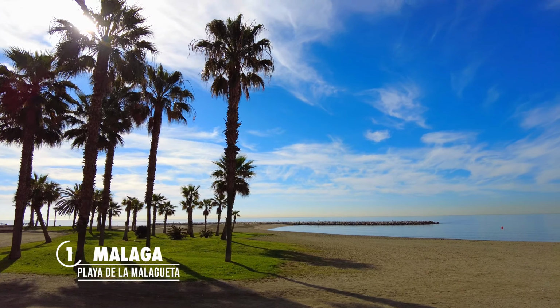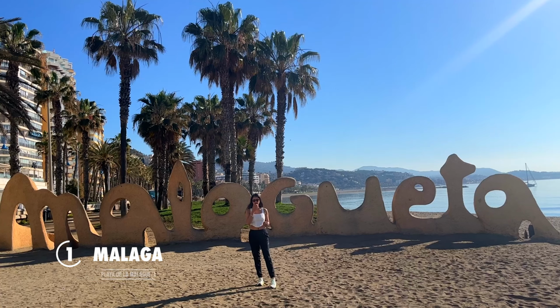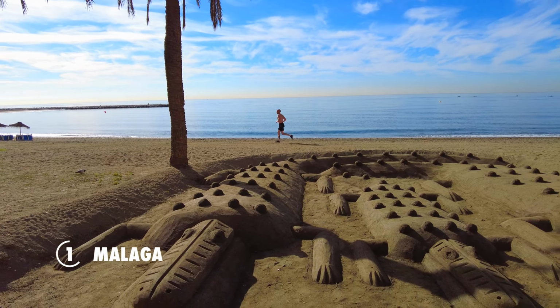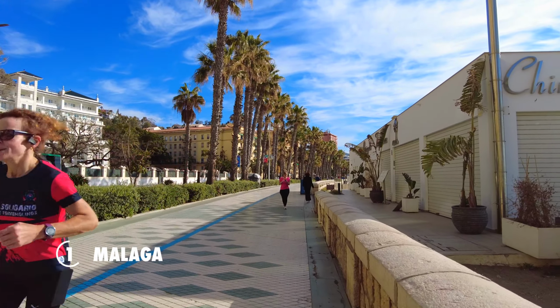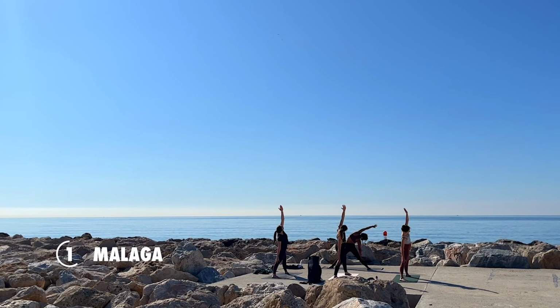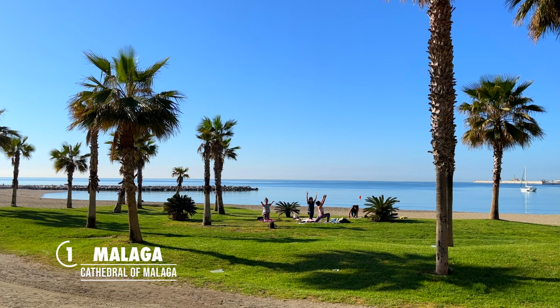Talking about the Mediterranean Sea, there are many beautiful beaches here. Most popular being the Playa de la Malagueta, which is a 1 kilometer long beach lined by a beautiful promenade. It had a really good vibe. We saw many locals jogging and even a few open yoga classes at the beach.